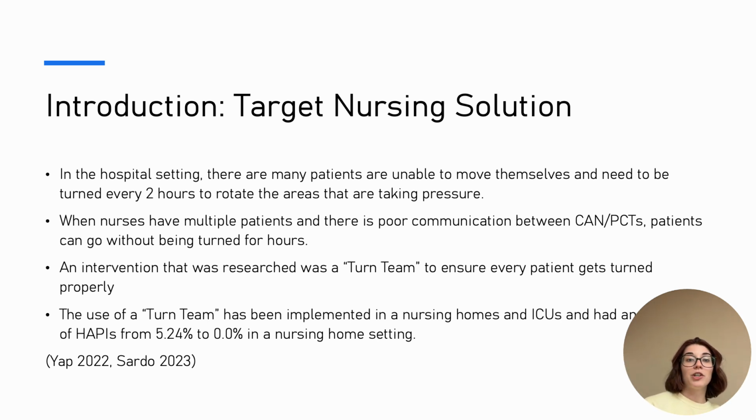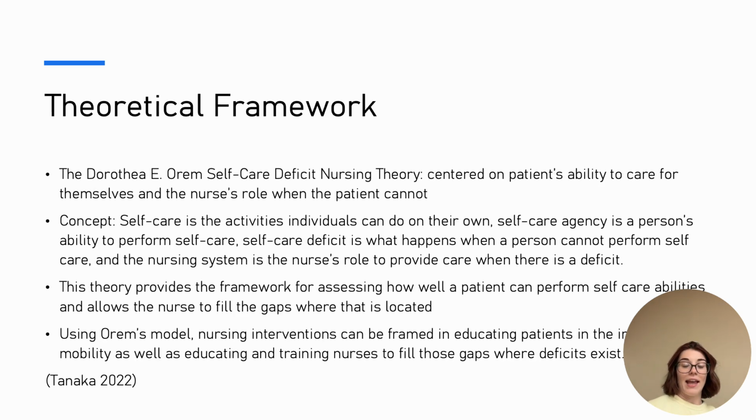An intervention that was researched is a turn team. This has been implemented before in many ICU settings and nursing homes, but it hasn't really been studied on what it looks like in an IMU/med-surg floor.